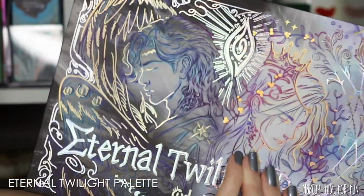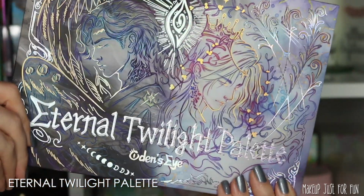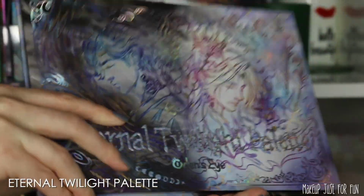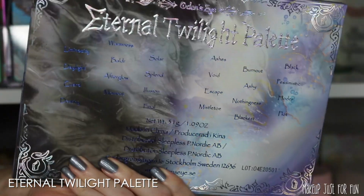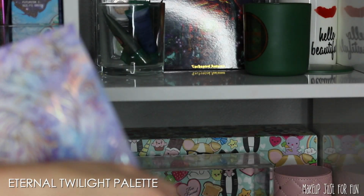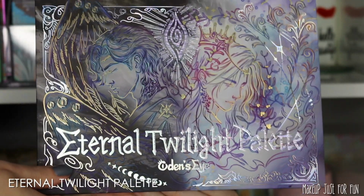Now, I do want to point out that the sleeve of the palette has the ingredients listed on the back. The actual palette itself is the same on the front, but on the back of the palette are just the shade names. So I always recommend keeping the sleeve for reference, especially if you do have any sensitivities or allergies. It's just good to have that information available.